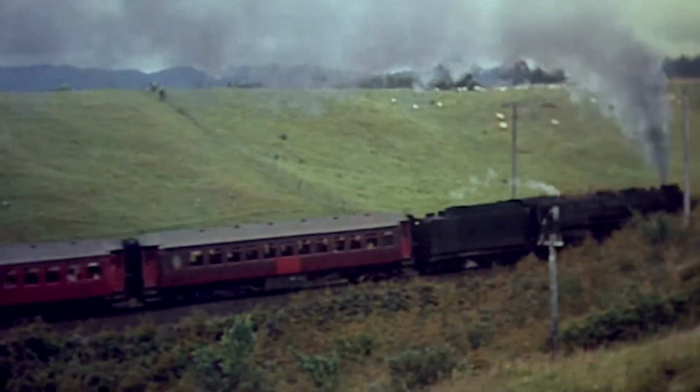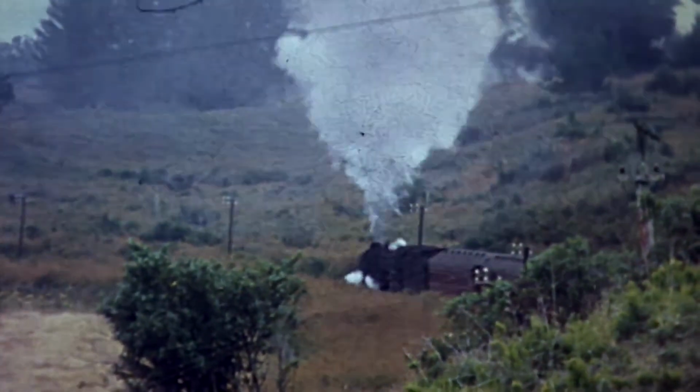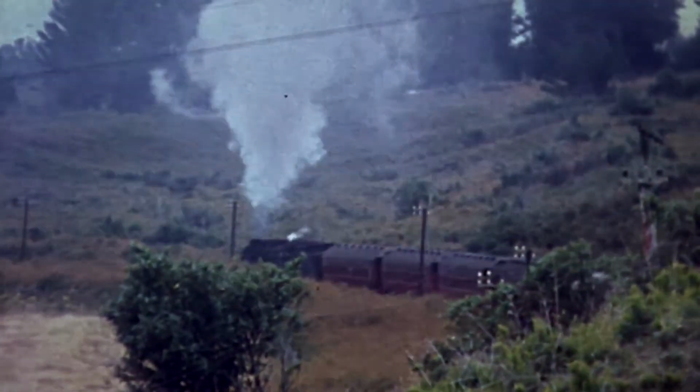This necessitated using the largest locomotives that were available, and at the end of the steam era in the 1960s, the big J and K classes did all the work.